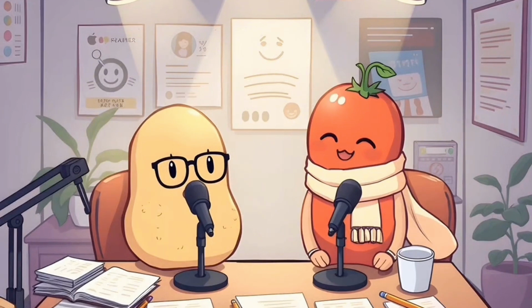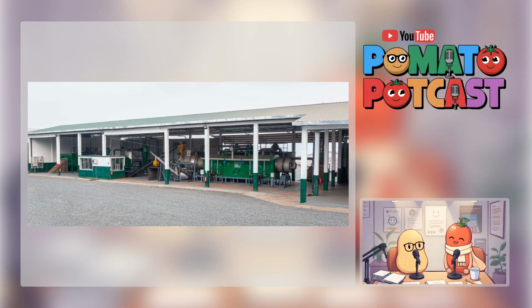Okay, so we get what it is and what it does. How is Net Zero actually making this happen? Building it out? Well, they're setting up production sites. Their first big one, kind of a full-scale pilot, was in Nkongsamba, Cameroon, Africa's first industrial-scale biochar facility, apparently.